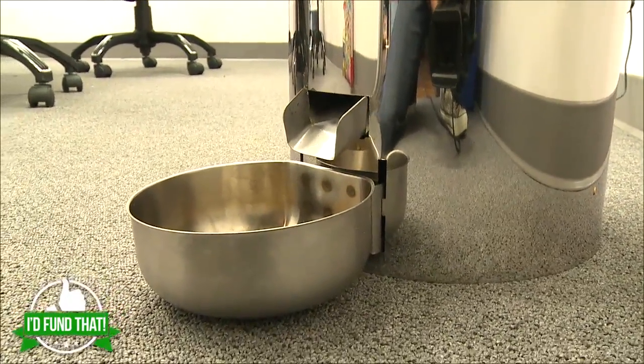I don't see this product moving huge volumes. This isn't something for every home. This is more something for people who are willing to spend more to get more features.